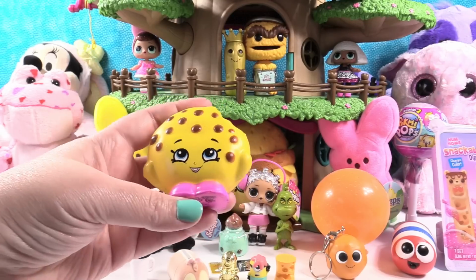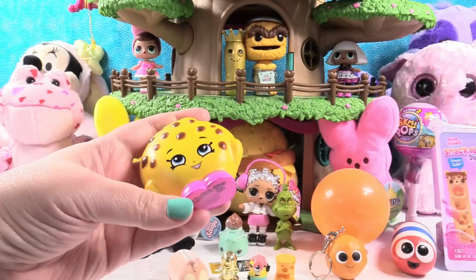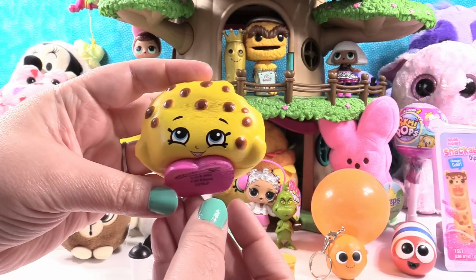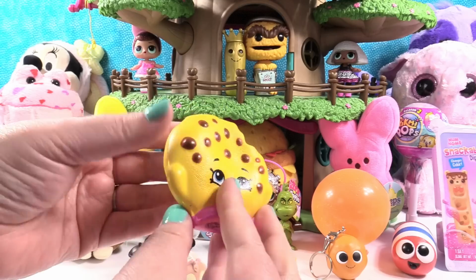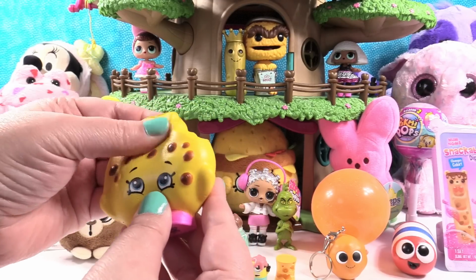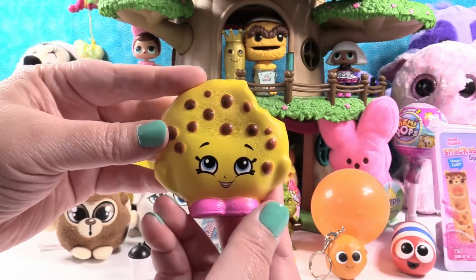Cookie. Awesome. It's like original Cookie Cookie. On the back, they show the pink one, which I'm sure you can get. But it's Cookie. Is that what she says? Yes, she's Cookie. She's really squishy. I like all her little chocolate chips. You can smash all the little chocolate chips in. That's awesome. We gotta smash each chip. There we go. There you go. We're done.